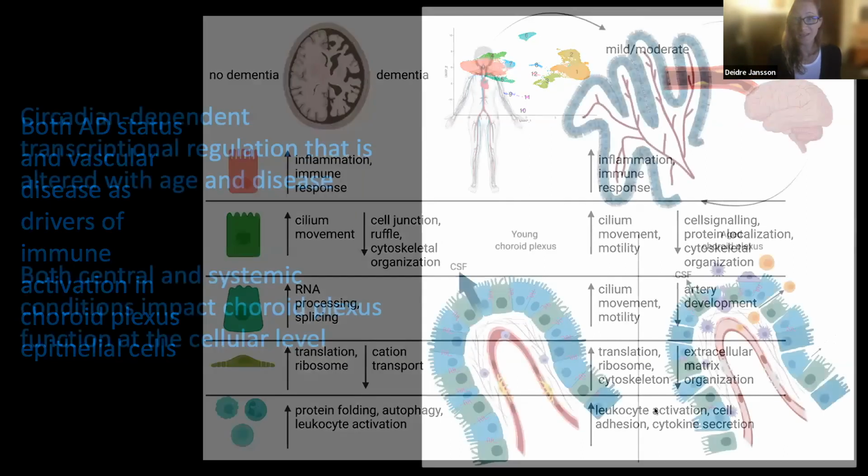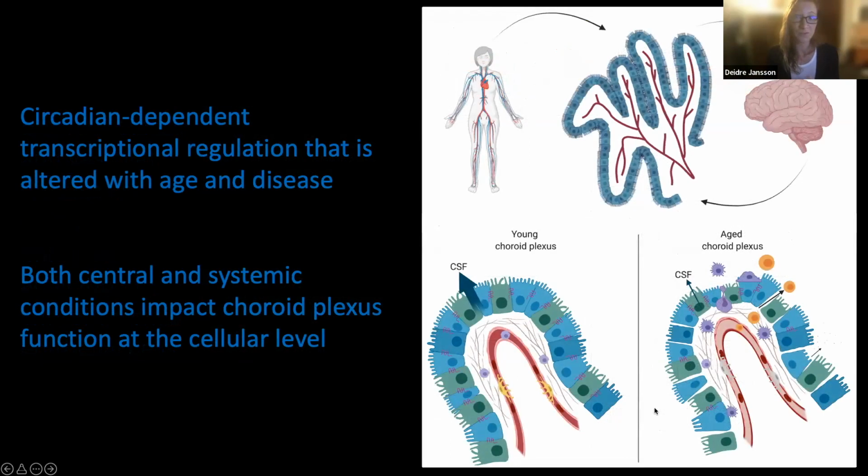Taken all that together, I hope I've been able to demonstrate that the choroid plexus has circadian-dependent regulation that changes gene expression, and this is altered in the setting of both age and disease, at least in animal models. There could be both central, so dementia status, or systemic vascular disease conditions that impact the choroid plexus function at the cellular level.